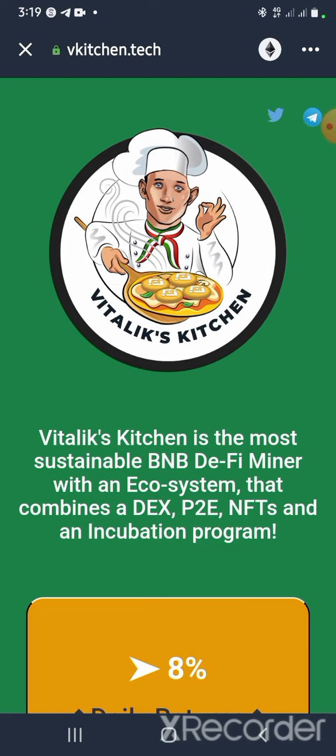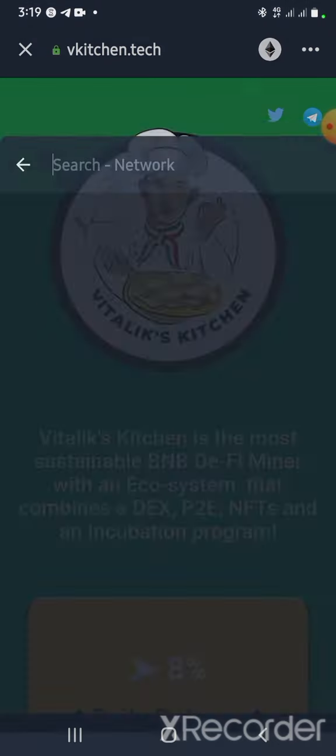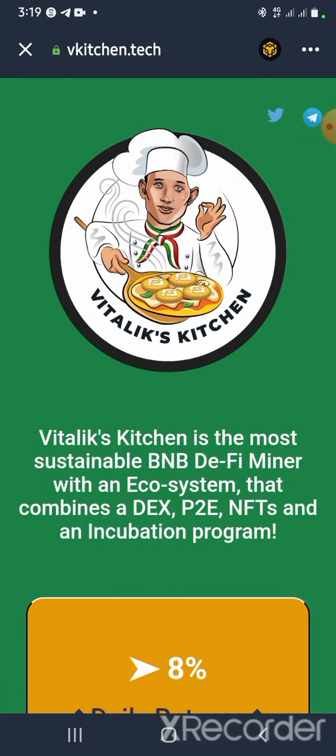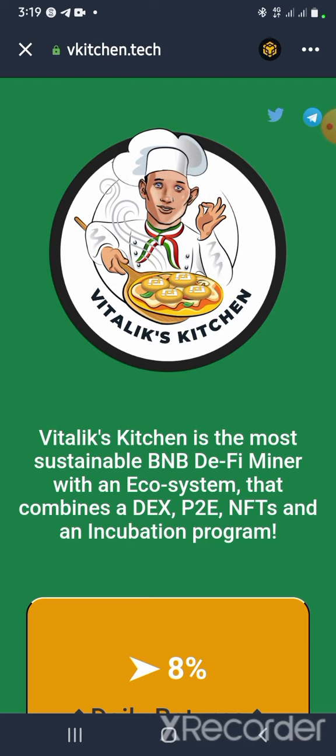You have to click on the Ethereum sign. You can see the Ethereum sign now. It's no longer Smart Chain. If you click on the Ethereum sign, then you click on Smart Chain. Ensure it's on Smart Chain. That way you can be connected.